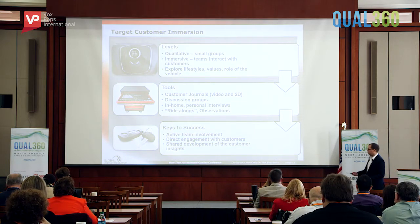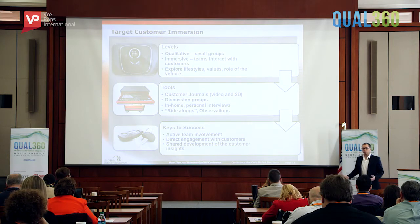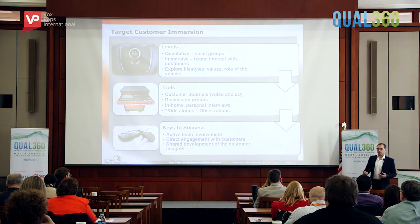And the key to the success of this type of project is to have active team involvement. Since we don't have these hard numbers to back up our findings, we really need the people that we're presenting this information to experience it firsthand, and that's really what's going to allow them to retain it and take it a little bit more seriously.